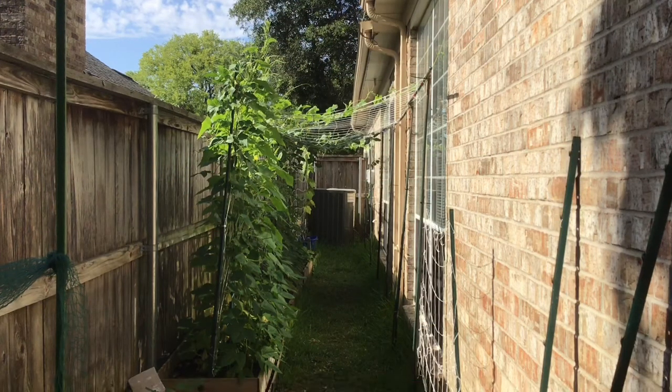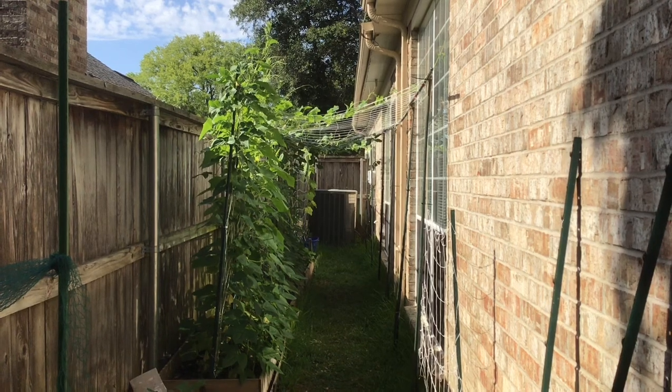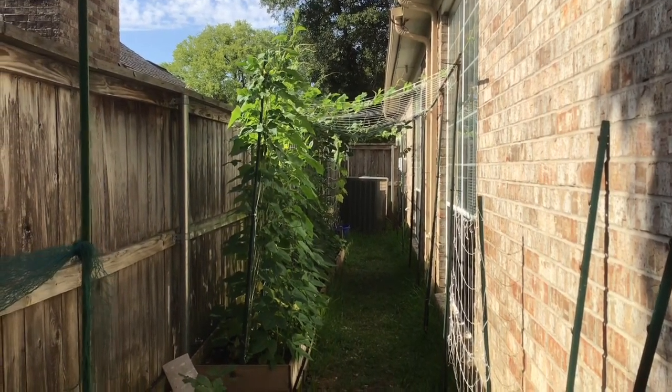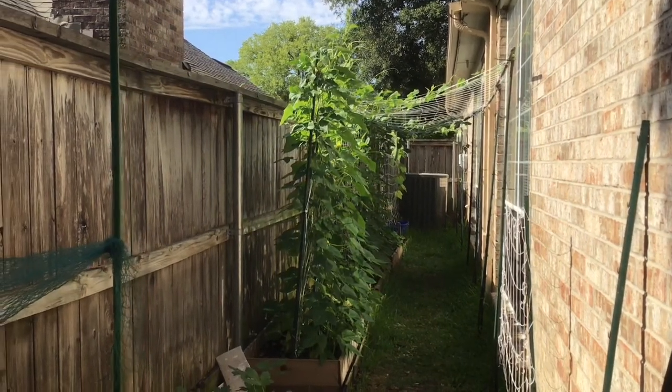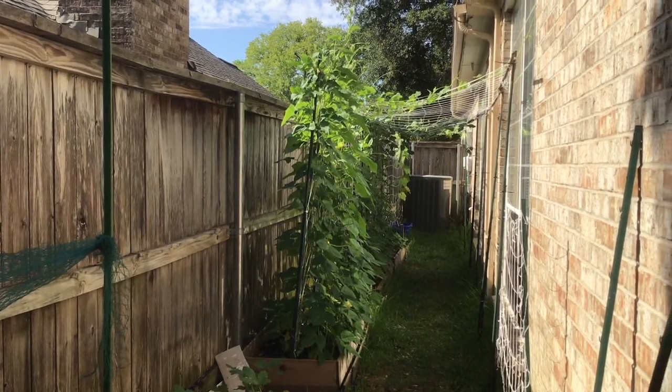If you have any narrow area in your backyard which doesn't have much sunlight coming in, you still can make use of that area by growing vining plants along a trellis, thereby making use of the sunlight that is available on top of the fence area. So you still can make use of every single spot in your garden.